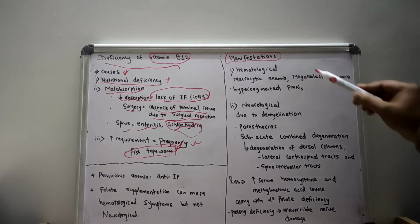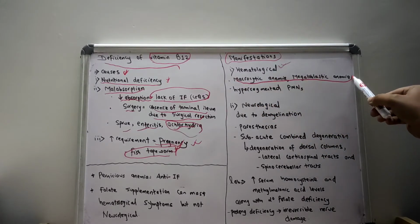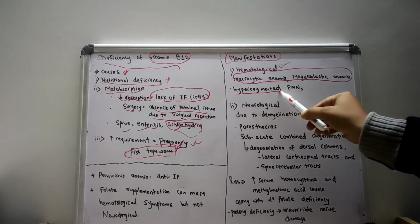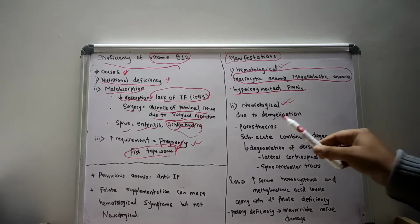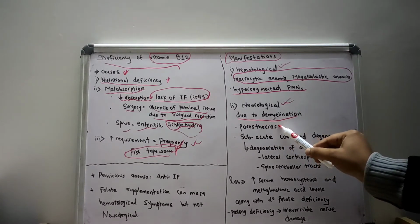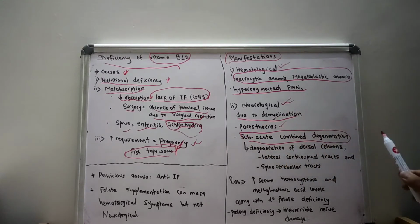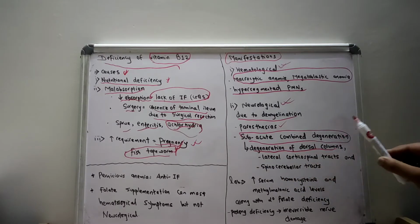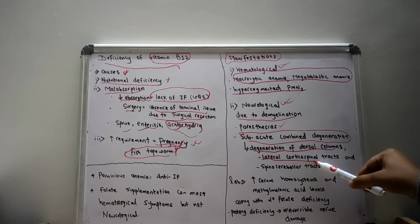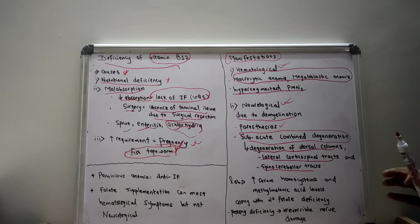Now let us discuss the various manifestations of vitamin B12 deficiency. The hematological manifestations are macrocytic anemia, that is megaloblastic anemia, and hypersegmented polymorphonuclear cells. There will also be neurological symptoms due to demyelination, like paresthesias or subacute combined degeneration. In subacute combined degeneration, there is degeneration of the dorsal column, the lateral corticospinal tract, and the spinocerebellar tract.